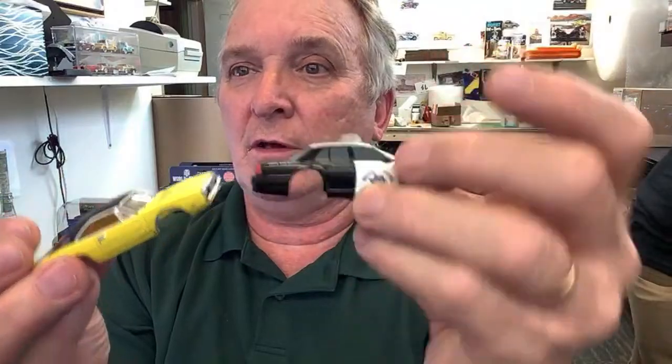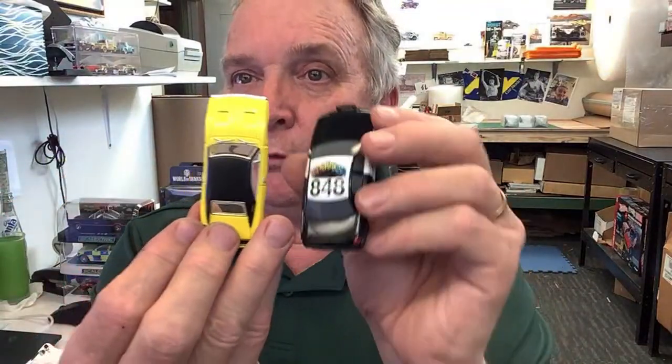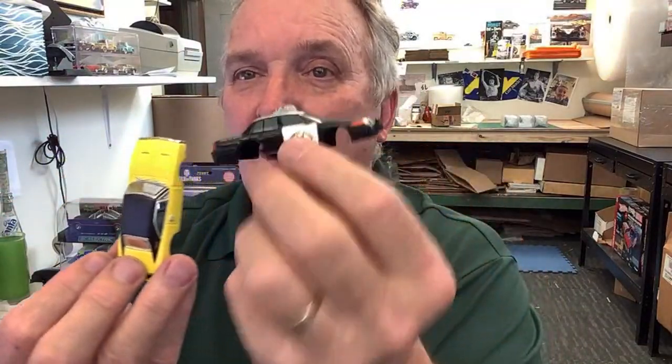So to answer Arthur's question finally, the bodies are better on Auto World cars. I mean, these are just better bodies than these cars. They just have better graphics. I think they're just better done, Auto World, than a Racemaster. That's a Racemaster police car.